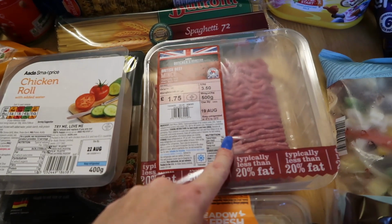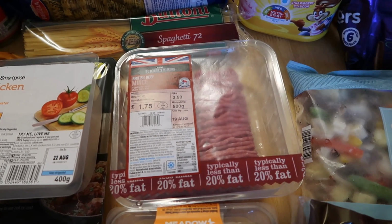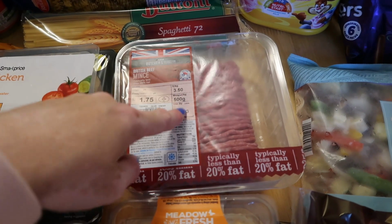Then we've got one lot of mince, and I forgot to say at the start, we basically buy our meat as we go, so we quite like it fresh. Our fridge isn't brilliant actually, it goes discoloured quite quickly.